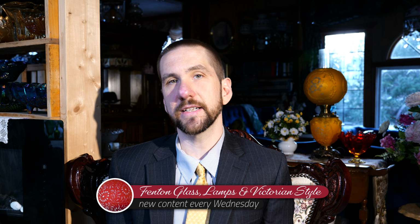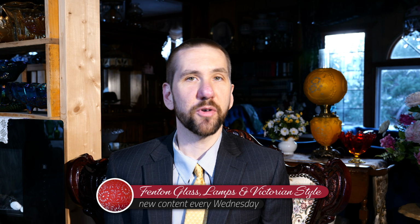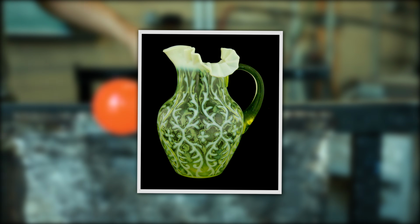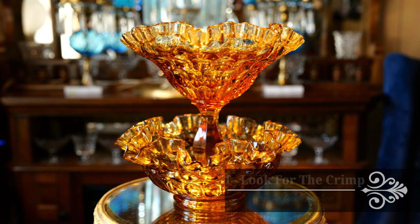A lot of Fenton colors, patterns, and manufacturing techniques come from the Victorian era glassmakers. Spanish lace, for instance, is an opalescent spot mold pattern by Northwood. Out of all of these factors that we've described as Fenton characteristics, perhaps the Ruffle+Crimp combination is the clearest signature. And that's my first tip.